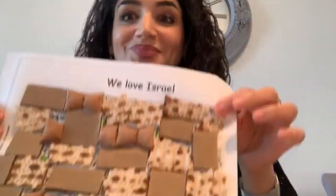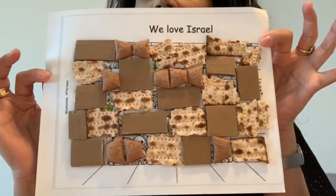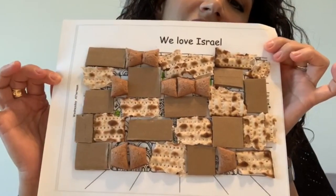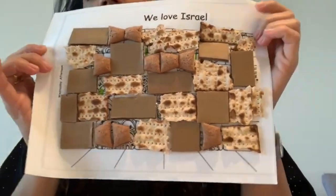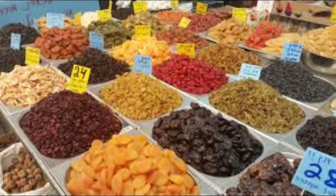So look what I got for you. Here you are. Look how beautiful. And then you can put it on your wall. It's coming so pretty. Look at this. It's wonderful. Wow, that was so special. I always love going to the Kotel.